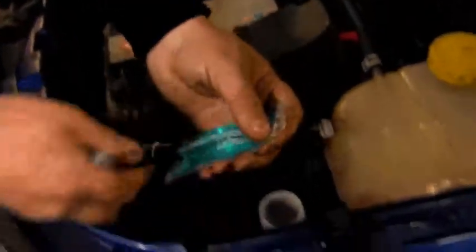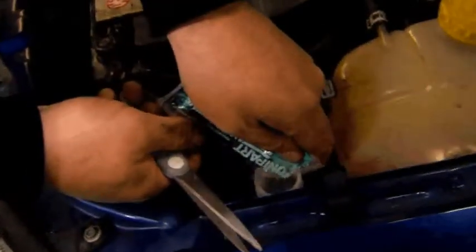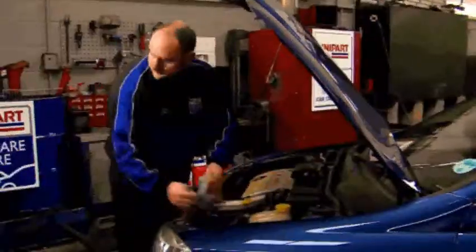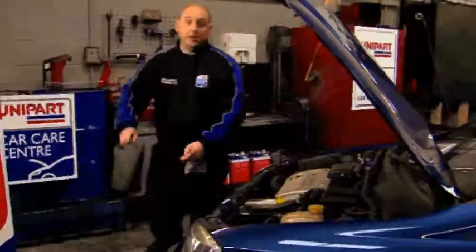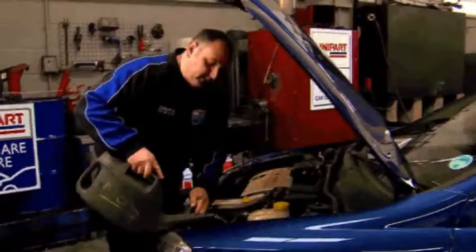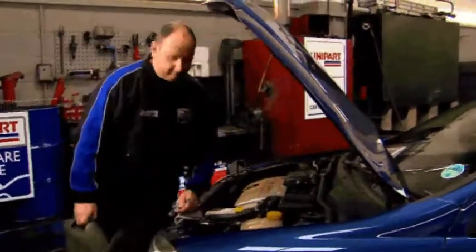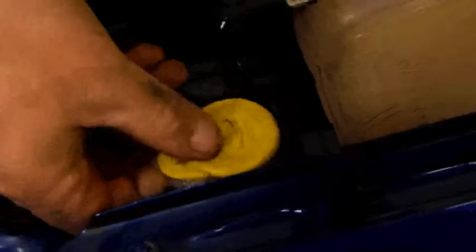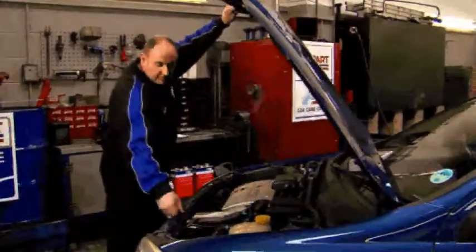So we just cut the top off the sachet, empty it into the bottle, and add water until it brings it up to your filler neck top. Again, always replace the cap firmly. That completes under the bonnet.